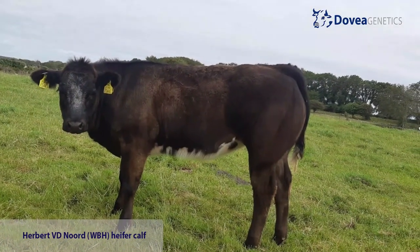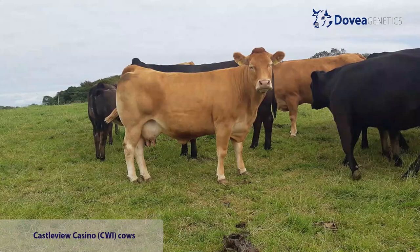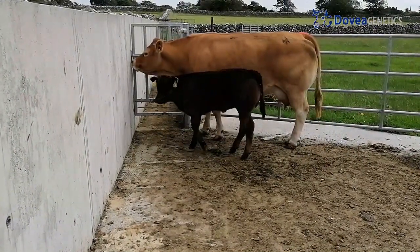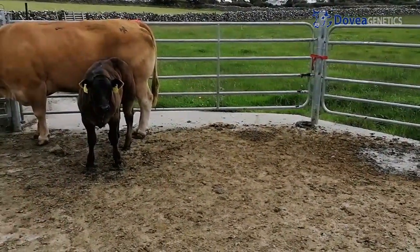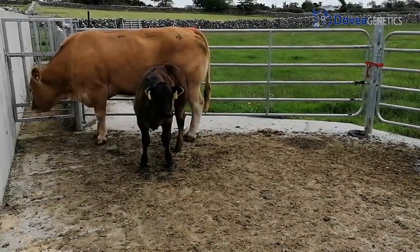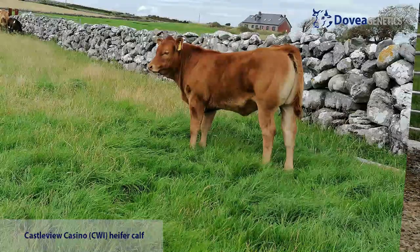I suppose this type of cow would really suit a lot of systems. She's three quarter sized, doing a super job on her calf, breeding a very, very good calf on this farm every year, and just a balanced cow. She's not extreme in any way, and she can suit a lot of systems. She can go back here with a Charolais, Blue, Simmental, or even a Limousin to breed another replacement again.